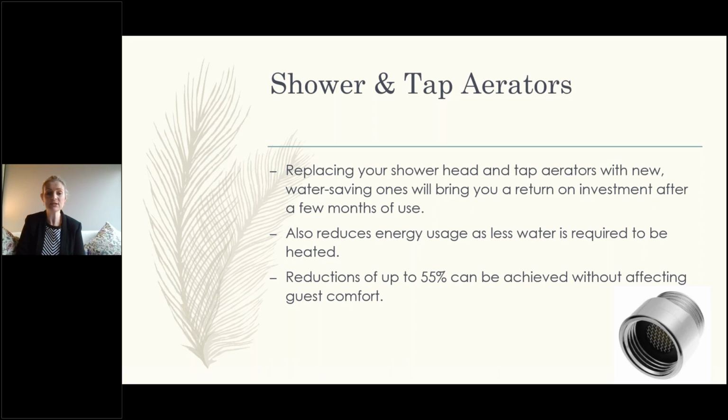They also reduce energy usage as less water is required to be heated, and reductions of up to 55% can be achieved without affecting guest comfort. And I think that's the key thing. Any measures that are taken into consideration, like guest comfort is always essential. So I just think always keep that in the back of your head. Don't compromise on guest standards.